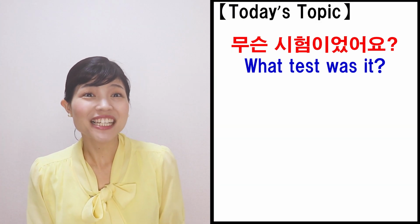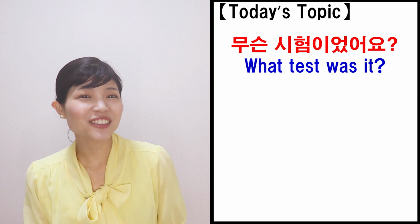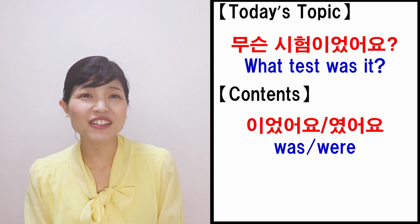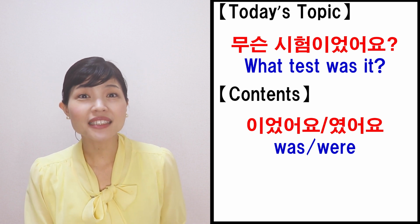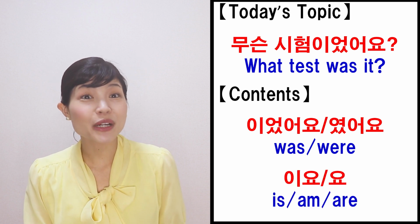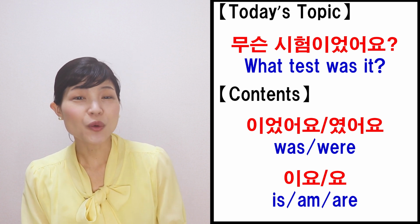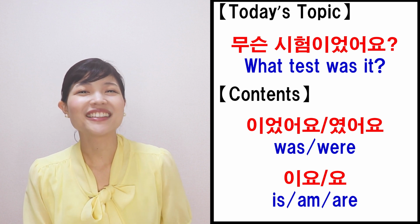Today's theme is 무슨 시험이었어요? What test was it? Today we will learn about the past tense ending for nouns, 이었어요, 였어요, was, were, and the present tense ending for nouns, 이요, 요, which means is, am, are. To pass topic 1, you definitely have to memorize these expressions.